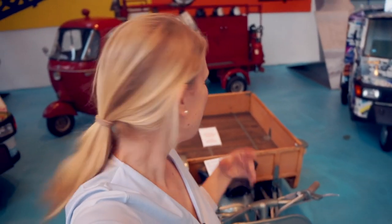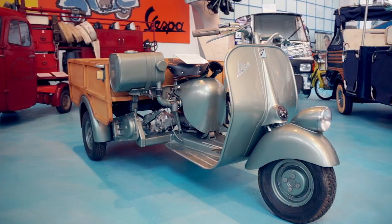So after they launched the Vespa in the 50s, they started to work on a 3-wheeled model. They wanted to cater to all the people who want to transport goods but still have individual mobility. So it's kind of cool. So that's how they came up with these Ape little vehicles. They're not really cars, and they're not motorcycles either. They're kind of a miniature truck. And they have them all over the place still in Italy. So that is pretty cool.